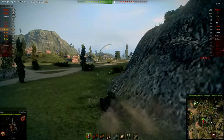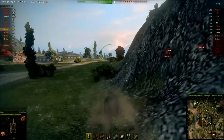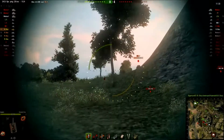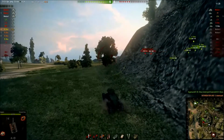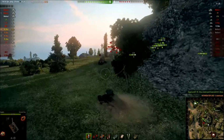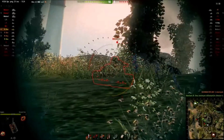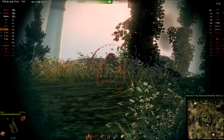Don't worry, we'll get there eventually. Though too slow, but it's not actually that slow for this tier. It just takes a while to get up speed. Here comes an MS1. Nice easy kill, it was already pretty heavily damaged. There's another one. Actually, that's an Otsu, but another enemy tank I meant.